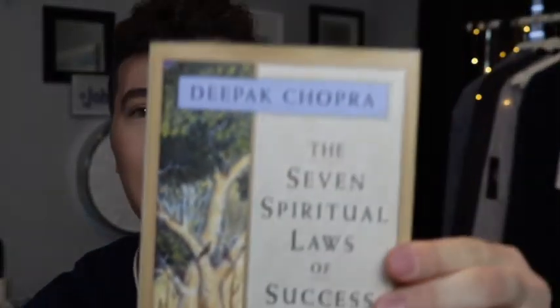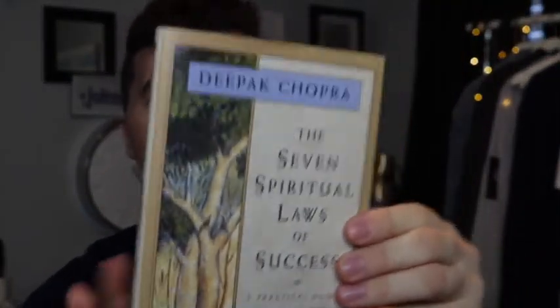The next thing I've been loving, and I didn't think I would because I'm not a huge reader, is actually a book. It's The 7 Spiritual Laws of Success by Deepak Chopra. And I believe that's how you say his name. Here's the dust cover. I take off the dust cover. I kind of kept it just so I can show you guys. I think it looks way better just like this, with just the title, and it's easier to hold. I hate dust covers, always in the way.